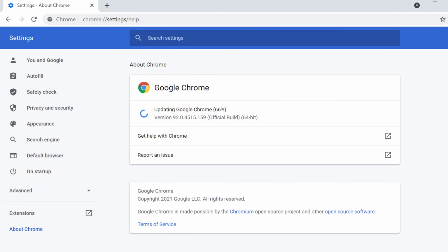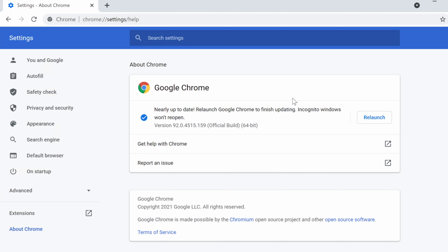Same thing is done in Firefox and maybe in IE, but IE is no longer supported. So Chrome, or not Chrome, I should say, what's the other one? Edge. I'm actually using Edge for this ticketing system. And you want to make sure that it's updated, right?